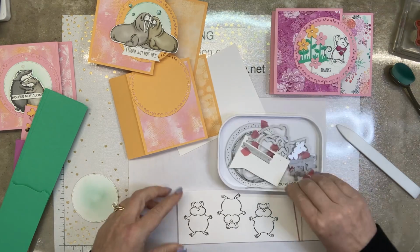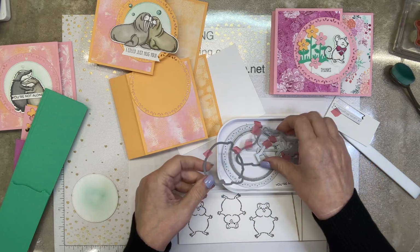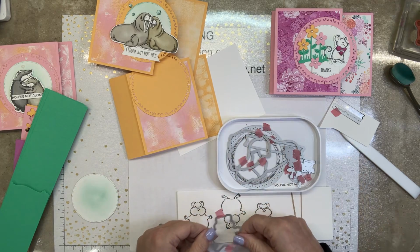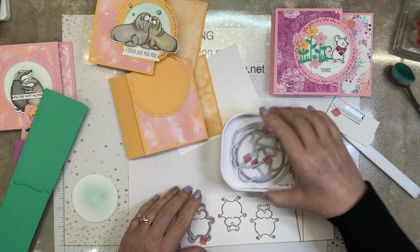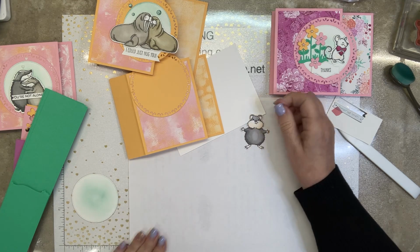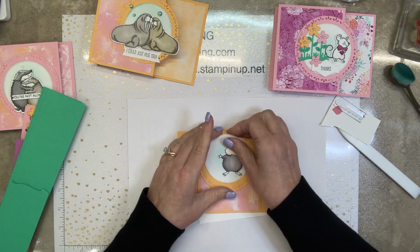Okay, and so there's dies for each of the critters. And what is this one? That's not it. Oh, these are the badgers. This is Chipmunk. It perfectly cuts them out. And I have them colored, and we'll do another one on the inside for coloring. So this goes here, or not the inside, I guess it would be the back.